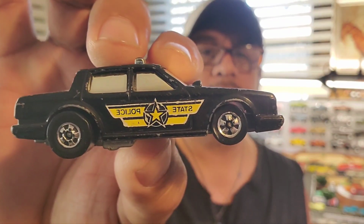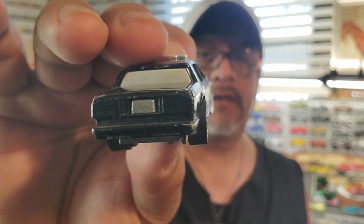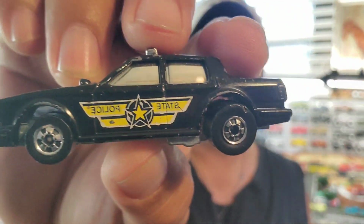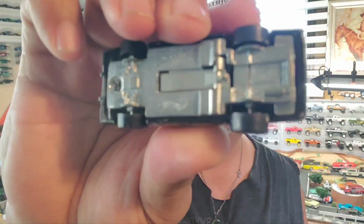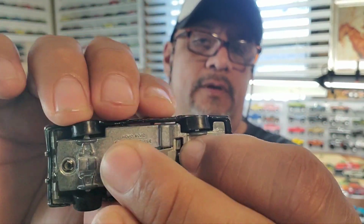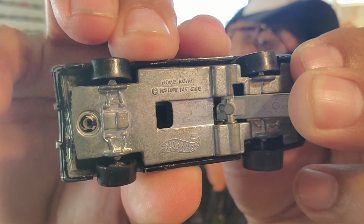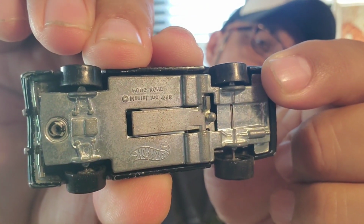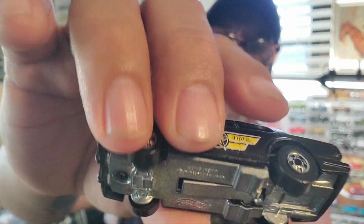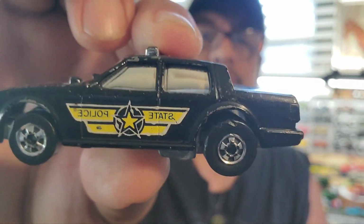The State Trooper. There is a function on this State Trooper here. You put one of those little red cap things on there, and when it hits the wall, pow. Yeah, it kind of flips up and snaps like a little firecracker thing, I guess. So pretty cool.